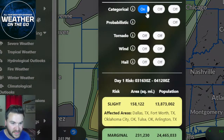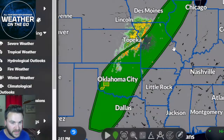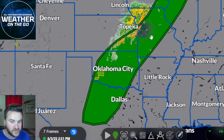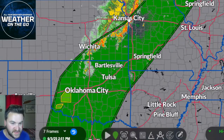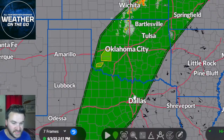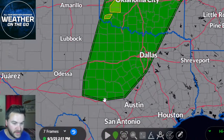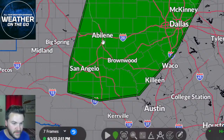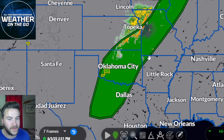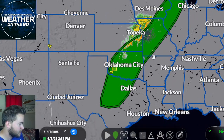And if we look at the specifics here, the tornado threat today is low, but there is a 2% chance of tornadoes stretching all the way up to Madison, Wisconsin, Rockford, Illinois, and the Davenport Quad Cities area, straight down through Missouri. So we're talking areas of Kansas City, Springfield, Jefferson City, Quincy, Illinois, stretching down into Bartlesville, Tulsa, Oklahoma City, Wichita, Dallas, and Fort Worth. And that even stretches down into central portions of Texas, including the Abilene area, San Angelo, and Brownwood, close to Waco and Killeen. So there's a lot of people impacted by the potential of tornadoes as we go through the afternoon and the evening hours.